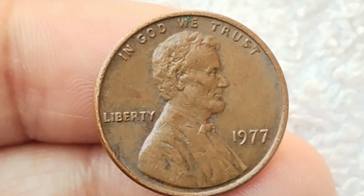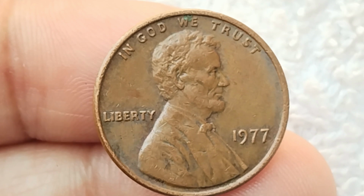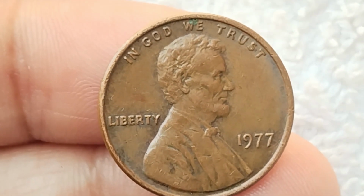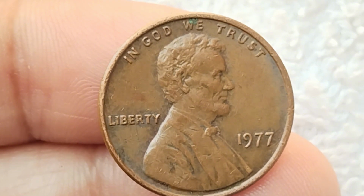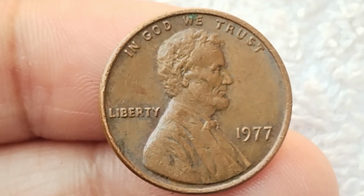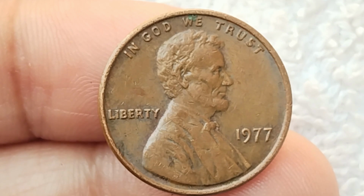Now, let's talk about the current market value. For the 1977 Lincoln Memorial penny in very good condition, typical values range from a few cents to a couple of dollars. However, the action begins when we talk about pennies in near perfect condition, or those with rare errors.